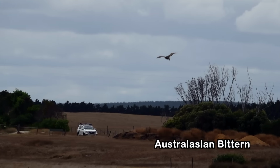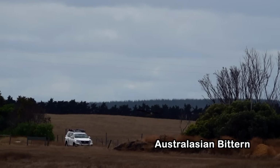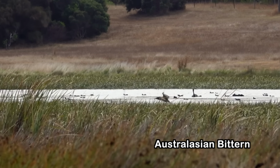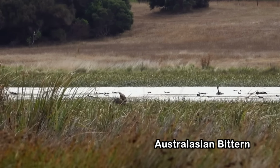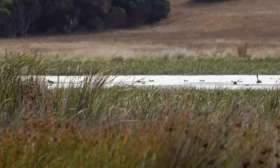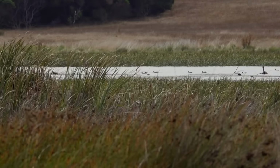Australasian Bittern, one of the world's most endangered water birds, breeds here in the dense reeds. This mysterious bird is hard to see in this environment. If they're frightened, they stand up absolutely straight and hold still, and the streaking on the neck looks just like reeds.